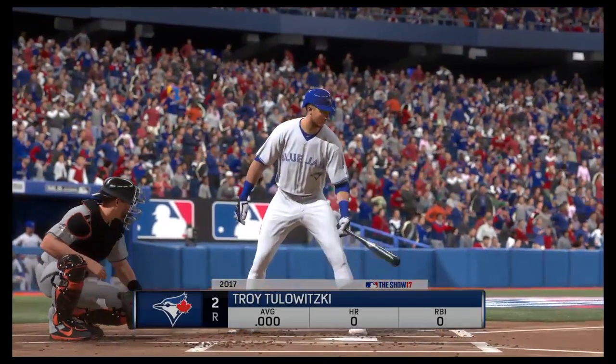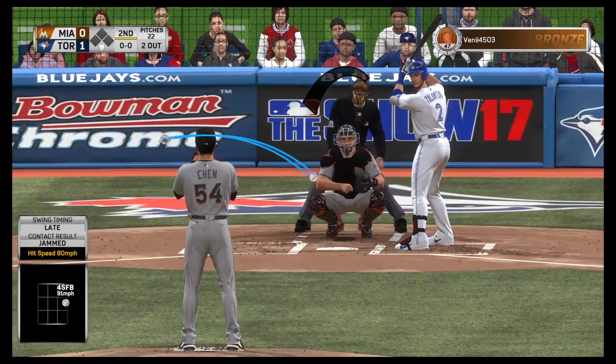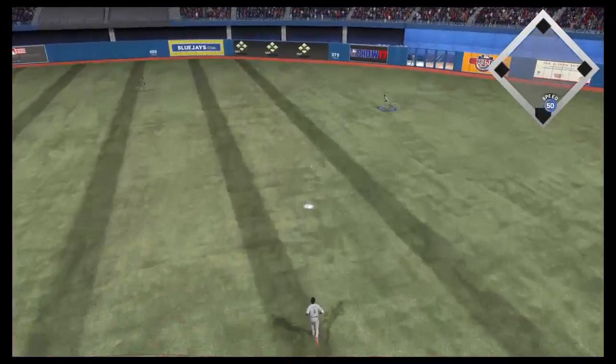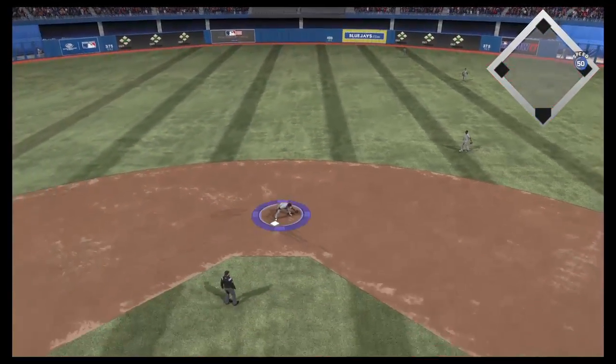Here's Troy Tulowitzki now. He'll try to make something happen with 2 gone in the bottom of the second. Chen's ready. Here's the pitch. Lined hard toward right center. And Tulowitzki's got himself a base hit.